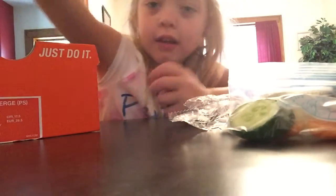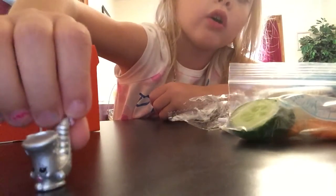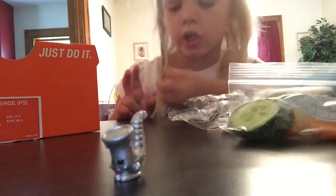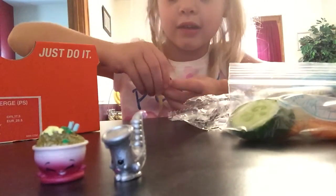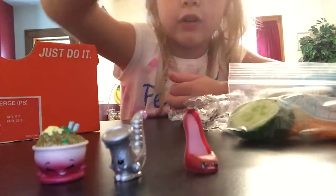I love Shopkins. Look how cute these little rice ones are. Let me scoot that over so I can show you all my little Shopkins here. Hello, I'm a little trumpet. And I got two silver Hershey Kisses, and I got one silver trumpet, and I got this little salad bowl. And let's put this in over there. I got this little shopping shoe.